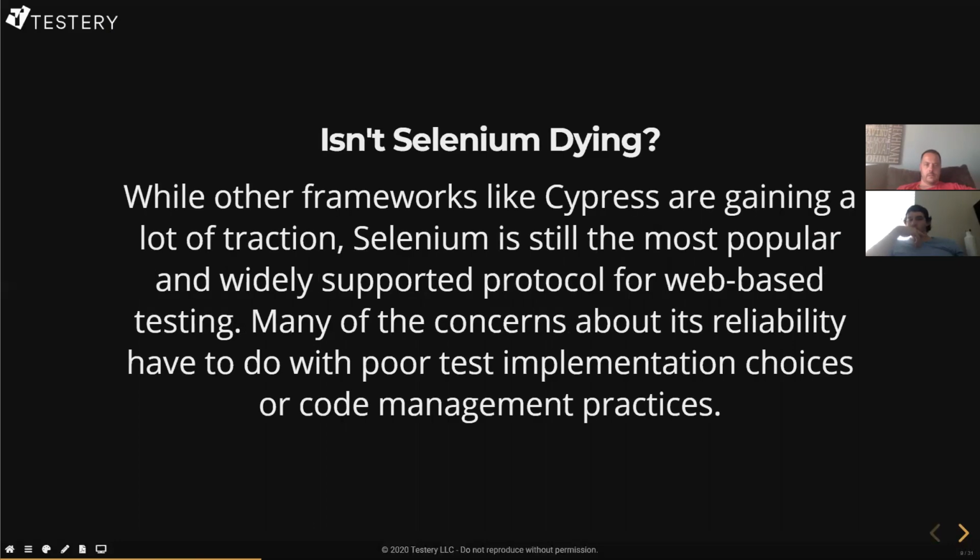And so you may be asking, isn't Selenium dying? I've heard some bad things about it. Why is this guy recommending that I still use it? There are other frameworks out there like Cypress. Cypress does have some nice things going for it. It also has some challenges that you have to overcome if you're using it, just based on the way that it runs, the browser support, things like that that are differences. So I would say that Selenium is still very much the most popular, widely supported protocol.